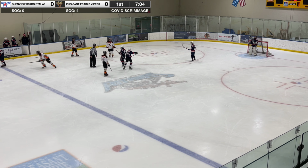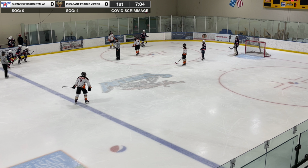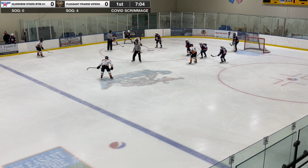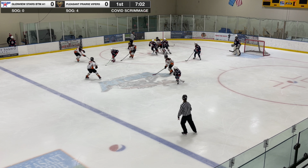Thomas's new pads getting some good workouts. Some good thuds. The Stars are going to take this face-off with two players, apparently. And we're back. Lots of the face-off with Algram and Jackson.